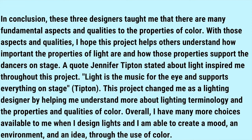This project changed me as a lighting designer by helping me understand more about lighting terminology and the properties and qualities of color. Overall, I have many more choices available to me when I design lights, and I am able to create a mood, an environment, and an idea through the use of color.